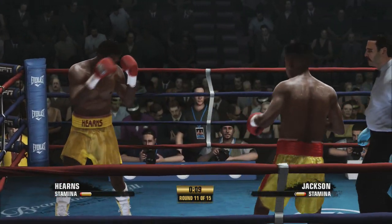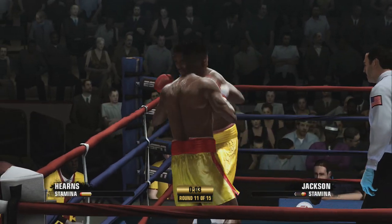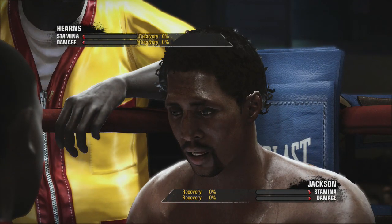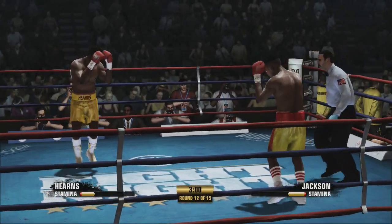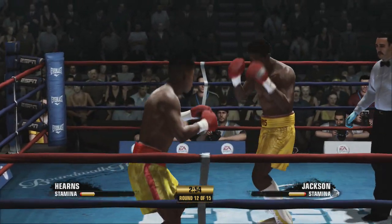Last 10 seconds of this 11th round. Jackson's knowledge of the game is showing through. Three ways to defend, one of them is to block. He did it there well. Have to keep another round. Will it go in another one-way direction? It's been a one-sided fight so far tonight.